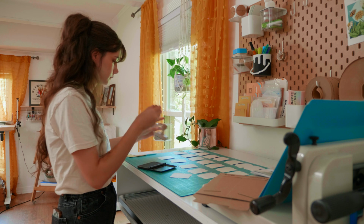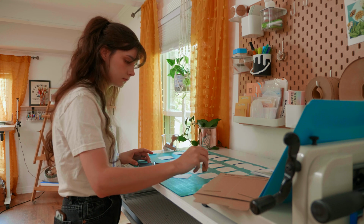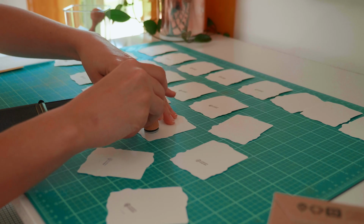Last day of this vlog, and the plan is to finish up the pin packaging. But before I do that, I'm actually prepping some stickers because I had someone reach out to me about donating some to a project they run.